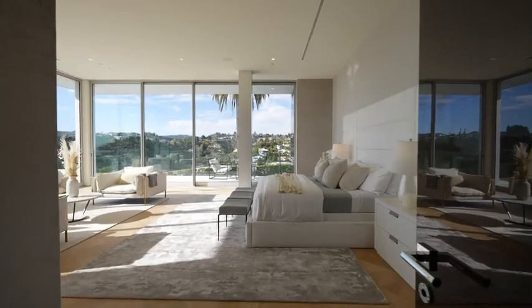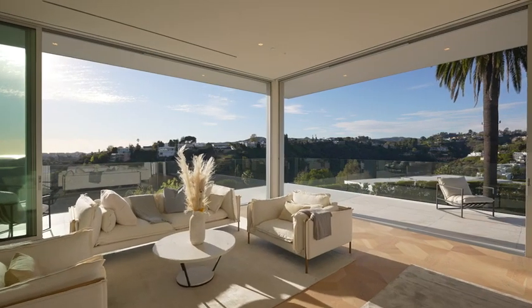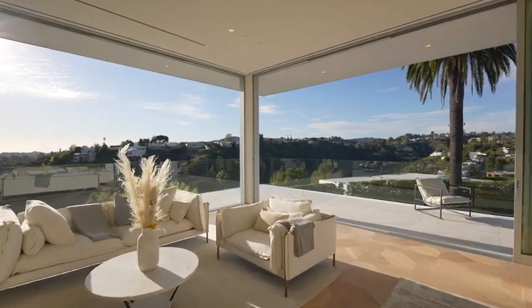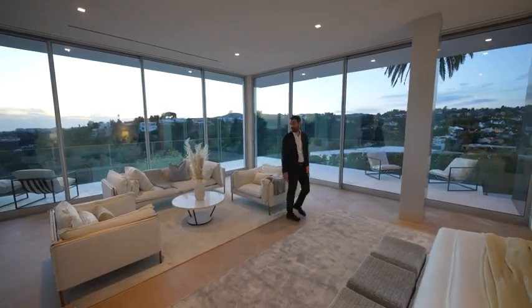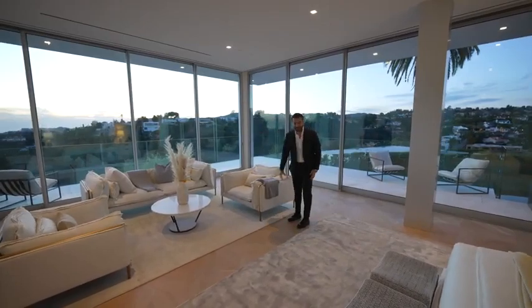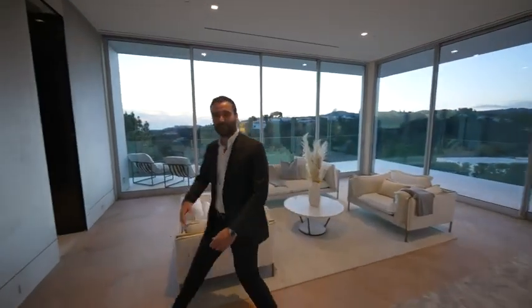This room is facing the back side of the property. Another king-size bed, walls of glass opening up to a private balcony where you have the canyon views. You can actually look down on your guest home and the tennis court. Pacific Ocean on this side. The rooms, the size, the lengths, it's just, I'm out of words.